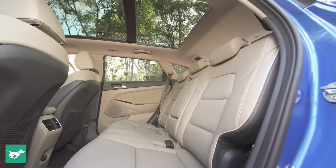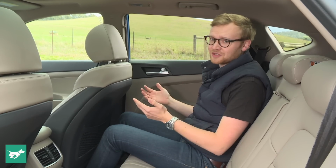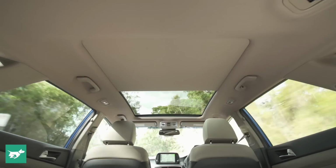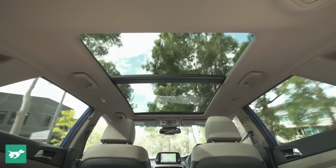The bench is inclined a bit higher, so it does support your legs. It's made of plush materials and the room is good. So for me, it's 6 foot. I've got about an inch of extra headroom. That's because of this large panoramic roof that looks fantastic. But if you've got really tall teenagers, you might have to consider the car without the glass roof.